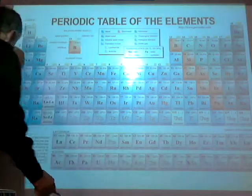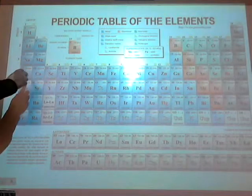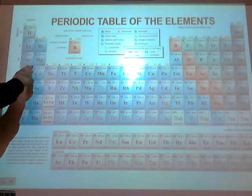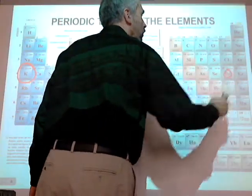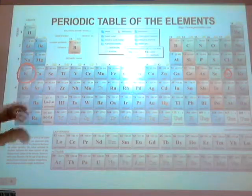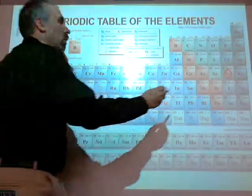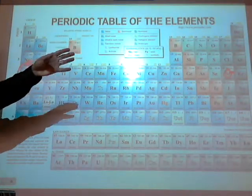Look at it. Watch again. Don't just wait until I show you this. As I go across, I've got potassium over here, who's this size, say, and I've got bromine over here, who's about half his size. The electrons, as you go across, are much closer than they are here, about half the distance over there. So it's going to be harder to remove that guy's electron.